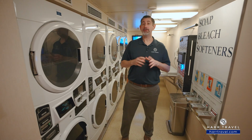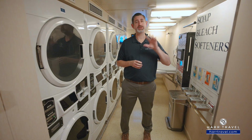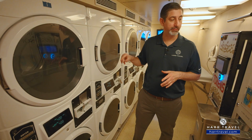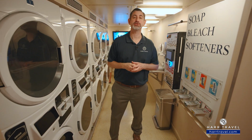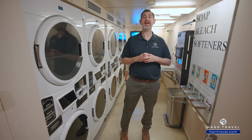Now, this is one of the laundromats here on board. Of course, they do have laundry and dry cleaning services where you can send your items out, or you can stop by yourself and do them here. Now, you've got washers and dryers. They're all brand new. They were just replaced. You've also got the soap that you can choose from. So all you have to do is use your medallion. You can purchase the coins here, and then you'll use them for the washers and dryers. There's also going to be an ironing board in the back, so you can utilize that as well.